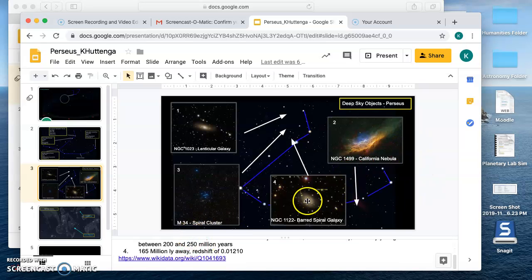And then number 4 here is a barred spiral galaxy, and that is 165 million light years away, and it's got a redshift of 0.01210.